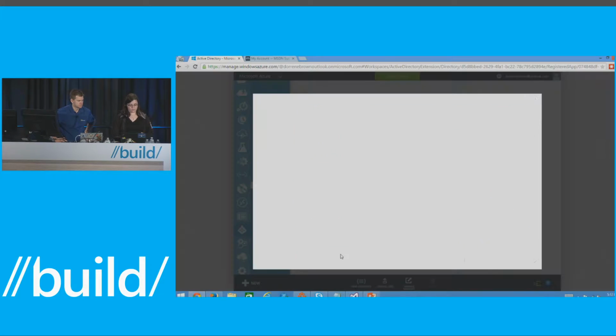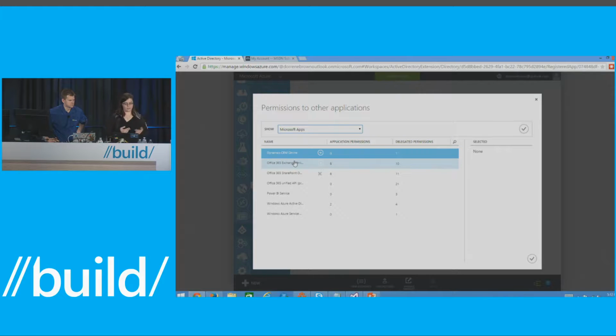But I can also add applications, Dynamics, Power BI, anything. And we'll touch on a few of these during our demos and how you can connect your apps and your data together to do some cool stuff. But this is how you give the apps permission to actually edit the data inside of Office.